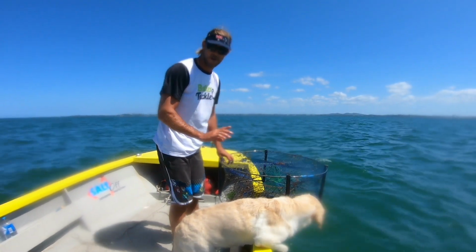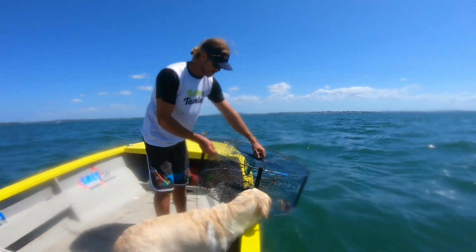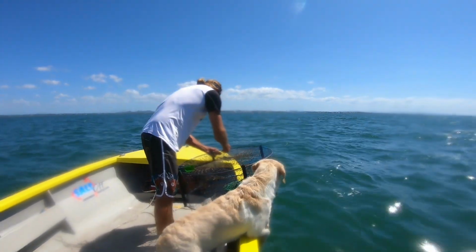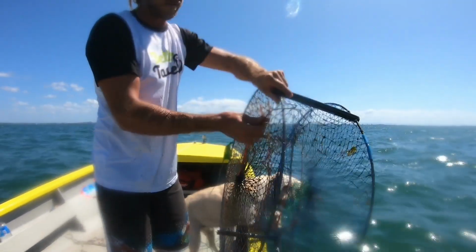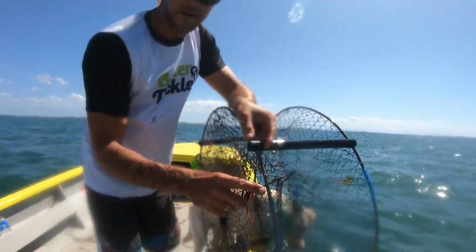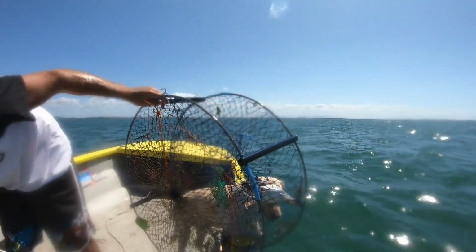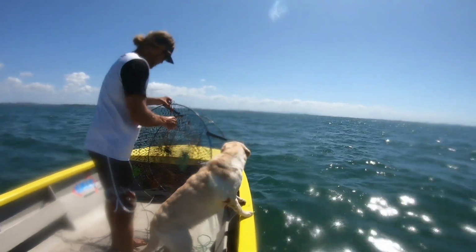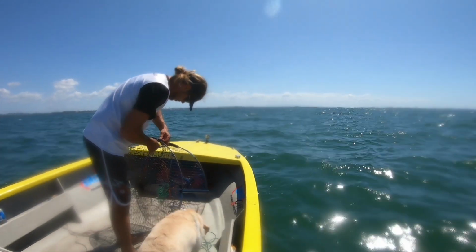One crab and I've got no bait left, as in my bait is actually gone out of the net. And that's not how I left it either, so that's a bit weird. Check my GPS mark and we're a bit off here. So this one has been moved and tampered with. Not a good start for the rest of them.